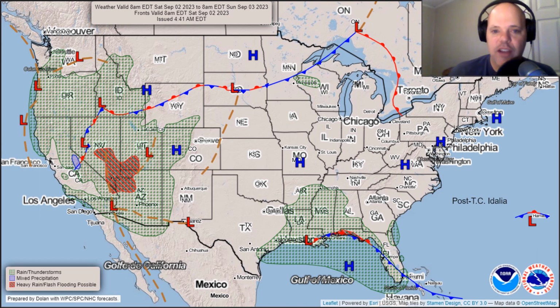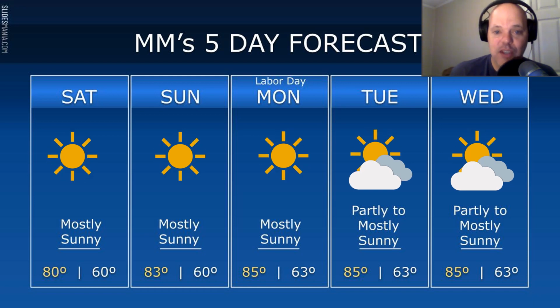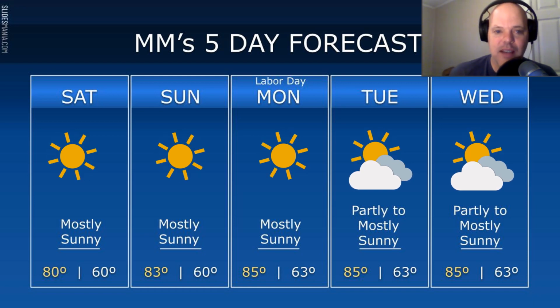So the northern tier of the country, they're looking great from New England all the way back to Montana. Very pleasant weather, and that pleasant weather fortunately extends down to us. And that pleasant weather stays with us for the next 5 days. Mostly sunny today through Labor Day.